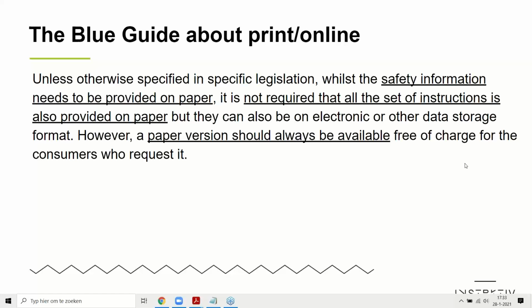Unless otherwise specified in specific legislation, whilst the safety information needs to be provided on paper, it is not required that the whole set of instructions is also provided on paper. However, a paper version should always be available. So again, as the machinery directive does, the Blue Guide, which covers all directives and all kinds of products, says that safety information needs to be provided on paper. Again, the Blue Guide doesn't have any binding force, so it's not absolutely mandatory to follow what it says. It has a guidance purpose as well. So this is part of the guides as well, I would say.